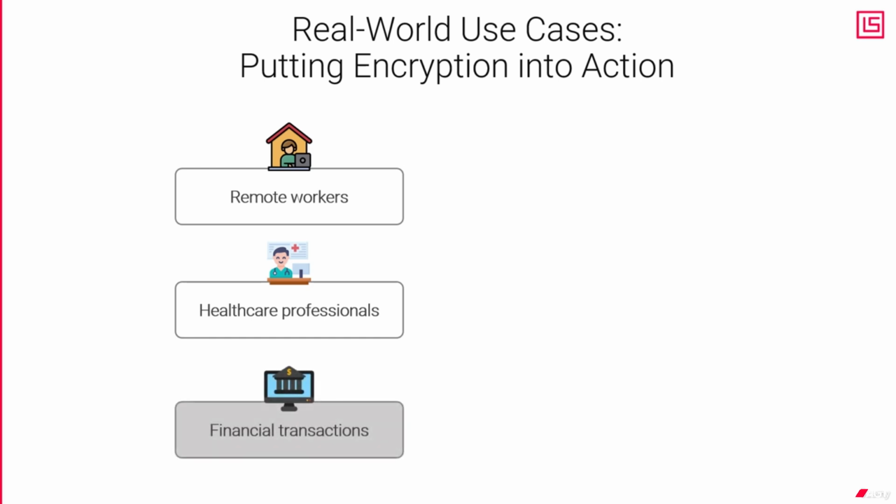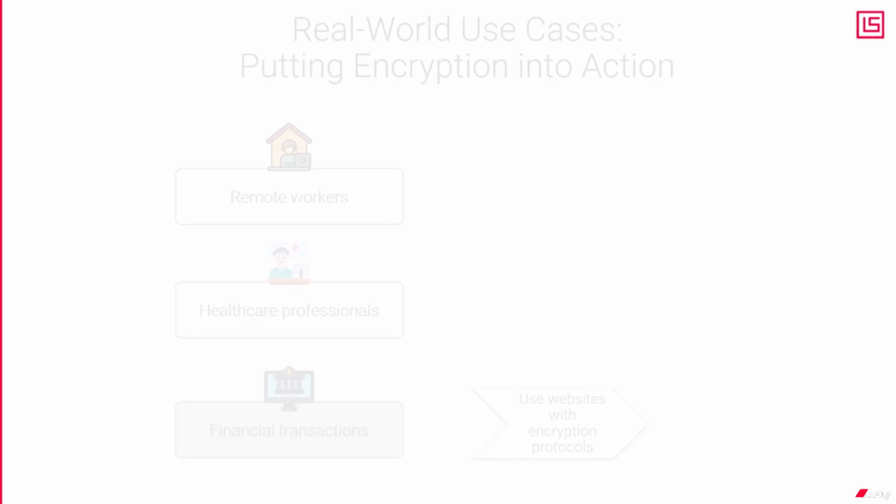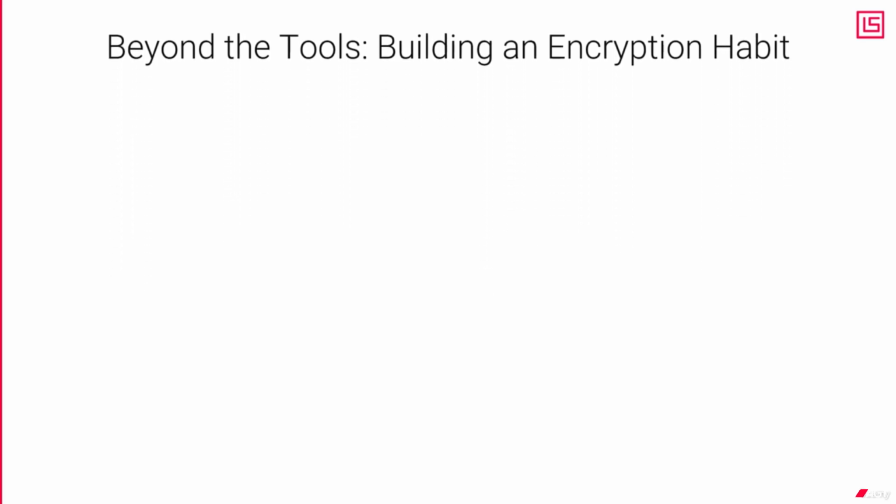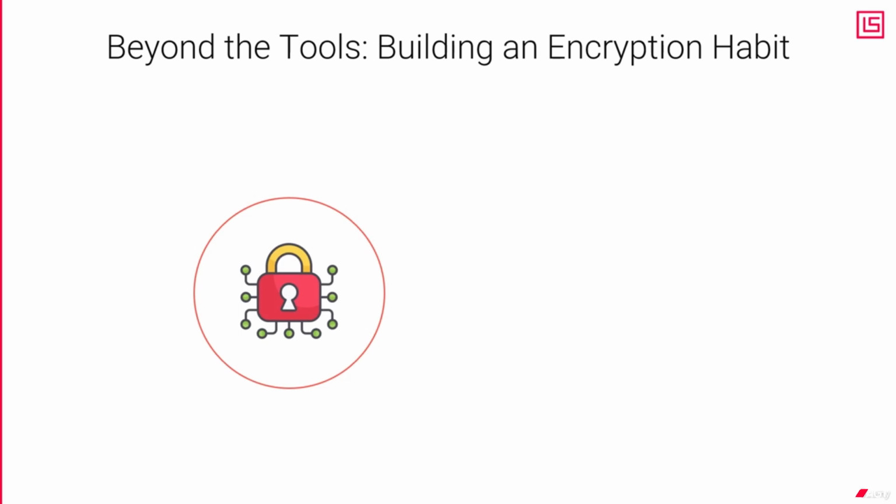Online banking and financial transactions often involve sensitive information. Look for websites that utilize encryption protocols like HTTPS to secure your data during transmission. Encryption is a powerful tool, but it's only effective if used consistently. Here are some tips to make encryption a seamless part of your digital life.